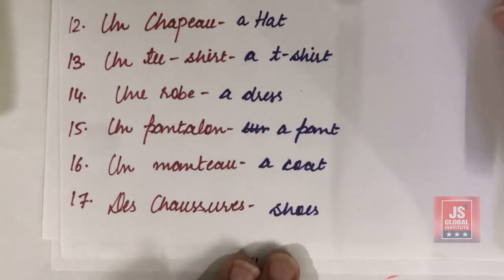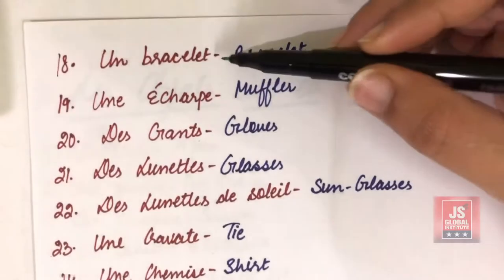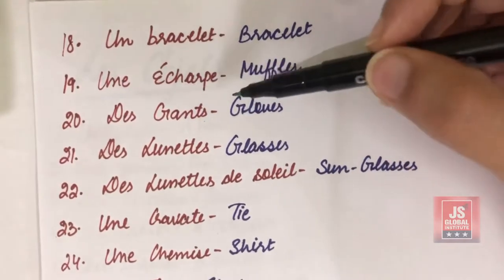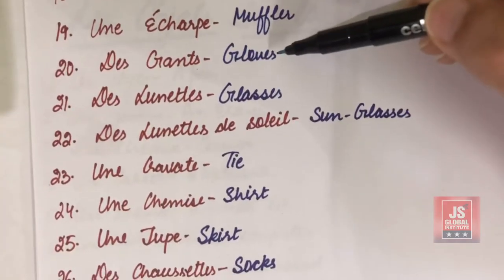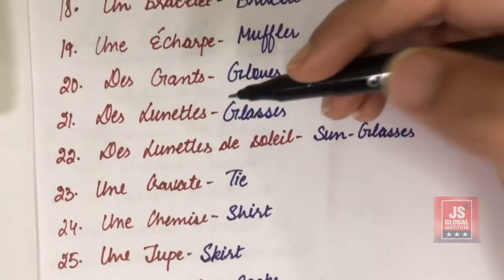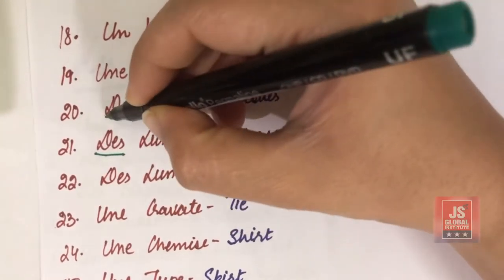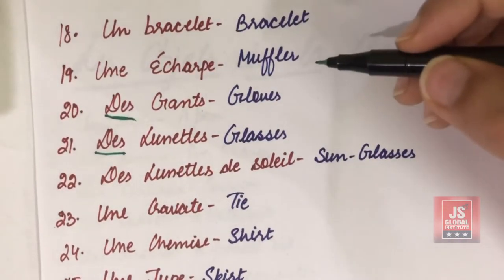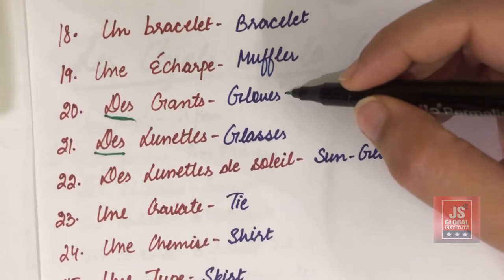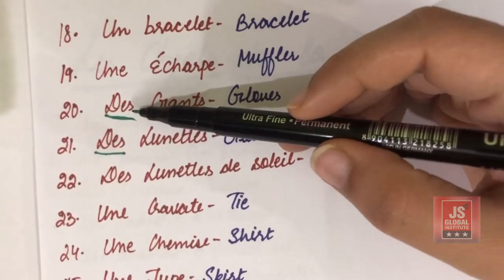Alright, so now let's move on to the other personal objects. Next is un bracelet, which is bracelet, une écharpe, which is muffler, des gants, which is gloves, des lunettes, which are glasses. So here we are using des because these things are always in pairs, alright? So they are more than one, and accordingly they become plural. For example, we say in English a pair of gloves, alright? So they are more than one, and accordingly the article used here is des.